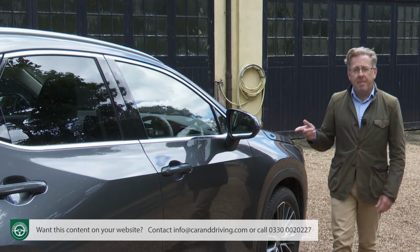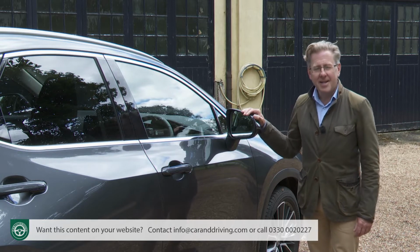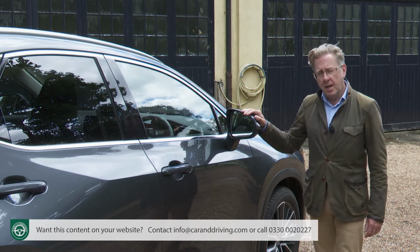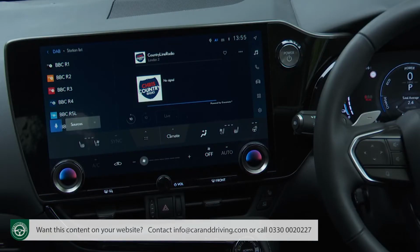Across the range with base NX spec, there are various other Premium and Premium Plus pack permutations too complicated to cover here. Perhaps the sweet spot would be to choose the version of the more affordable Premium pack that also gives you powered seats and that larger 14-inch Lexus Link Pro central screen.